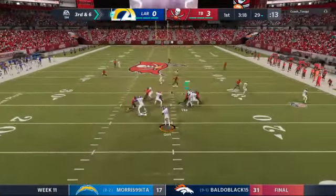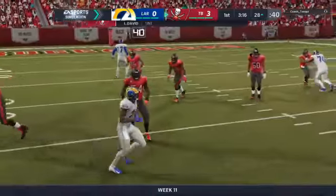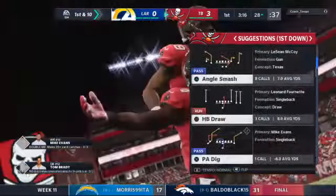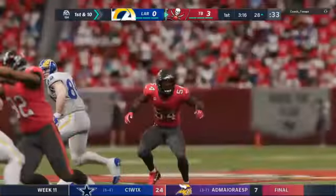Out of the gun. Going to Woods, but that pass is intercepted. Picked up by Levante David. And this return is going to be halted right around the 28-yard line. Well, certainly not how he wanted to start his night. First throw of the game, an INT.